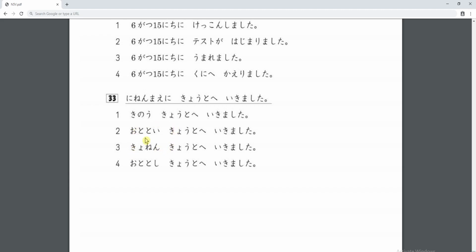If you were to go the other way, you have 今日 today, 明日 tomorrow, あさって 2 days later. So the correct answer here is おととし京都へ行きました。おととし means 2 years ago. 2年前に is also 2 years ago. So that's the correct answer.